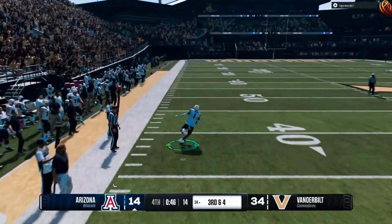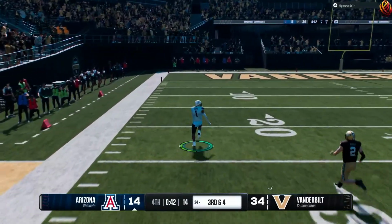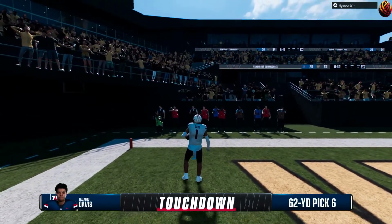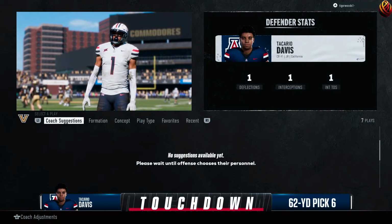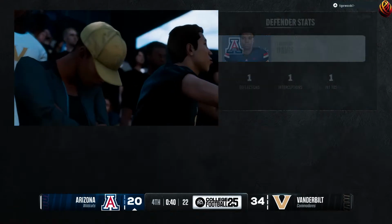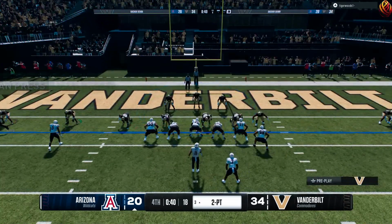Oh, what a grab by the defense. Taking it the other way. The 30, 20. And with the interception, he'll take it all the way back. Touchdown, Arizona! And this defense has had a rough day, but how about this play? Breaking on the football, making the pick, taking it to the house, maybe build some momentum for some future games.